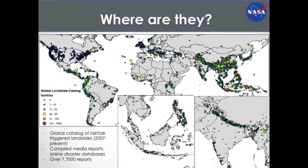So you can just zoom in, and you see that there are these clear hotspot areas for landslide activity. The Himalayan arc, where the two plates are coinciding, we have lots of landslides. You can see all along the western coast of South America, clearly the Pacific Northwest, all the way down to California, we know. The Philippines, Indonesia, all of these are really hotspots for landslide activity.